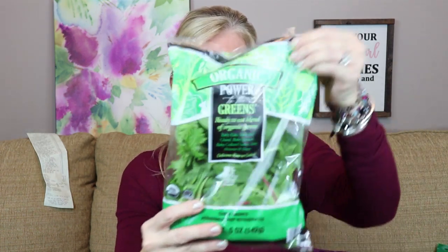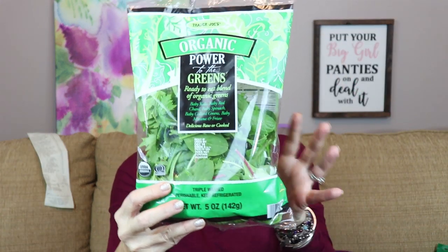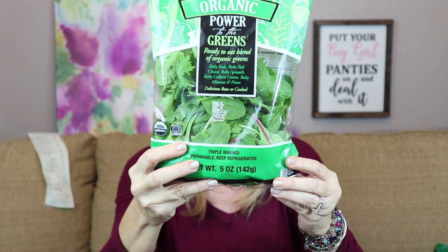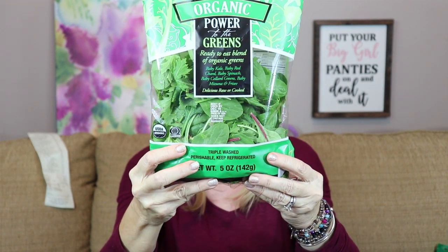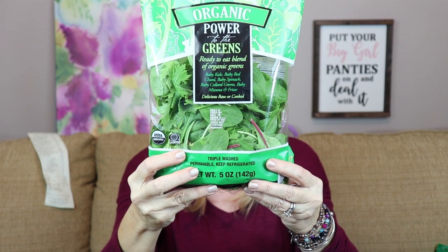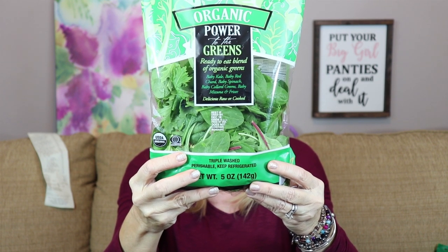The price points are great, and I just want to start with Power the Greens. Probably the very first thing I always put in my cart is Power the Greens. I love it. It's an organic baby green mix that has chard, collard greens, spinach, baby kale, just a lovely mix of greens. I put these in smoothies, I saute them sometimes, put them in salads. They're wonderful.